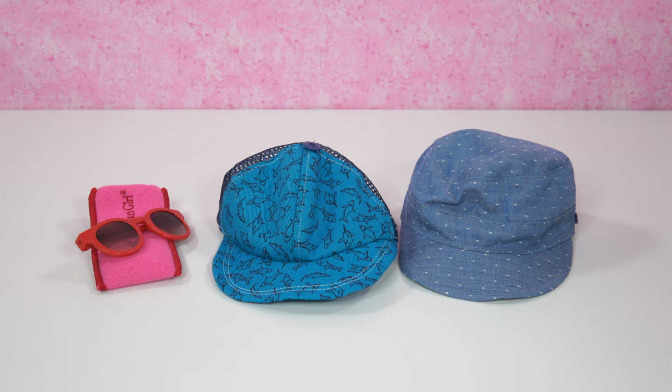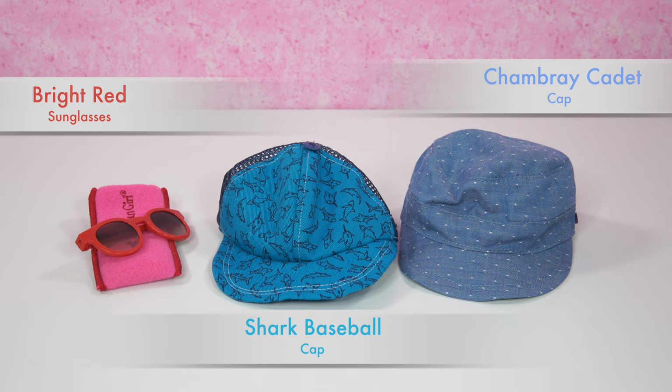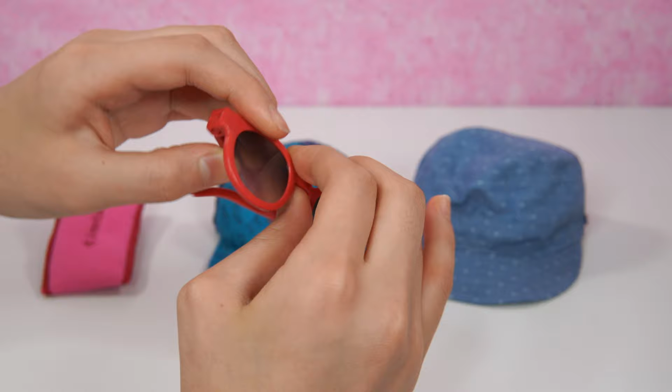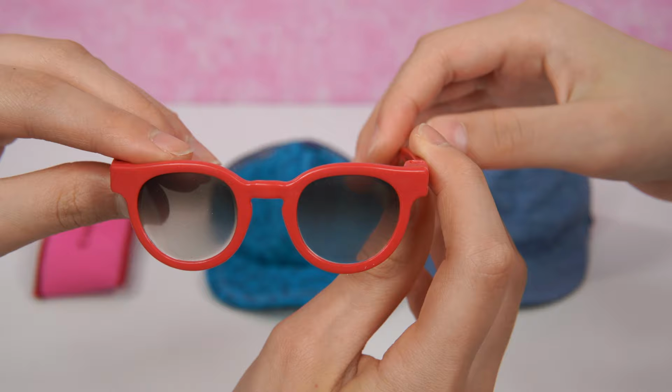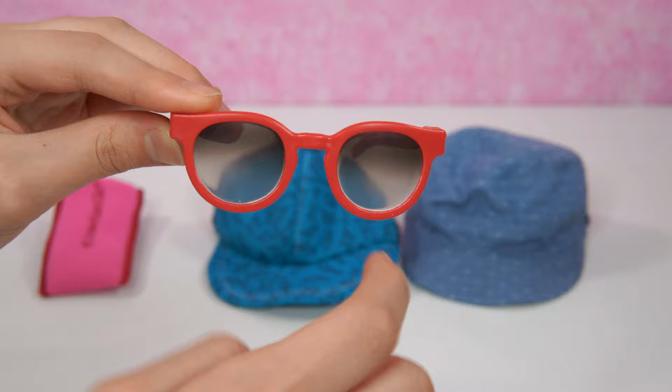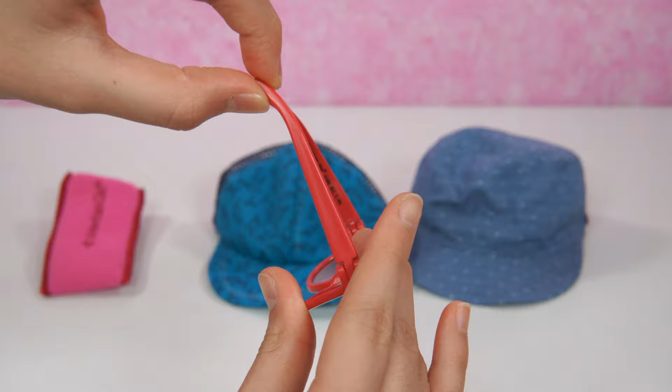Here we have the bright red sunglasses, shark baseball cap, and chambray cadet cap. Ooh, look at these bright red sunglasses. Wow. Ooh, it's ombre here. And then, if you open it up and check it out, you can see that on the top, it's black, and then look on the bottom, it's a little transparent. So maybe it's just ombre sunglasses. Cool. And look at this, looks like a little tomato red too. It's very adorable. Look at the lenses, they look a little circular. Yeah. And then we have the legs here that open and close. Here's the other one.